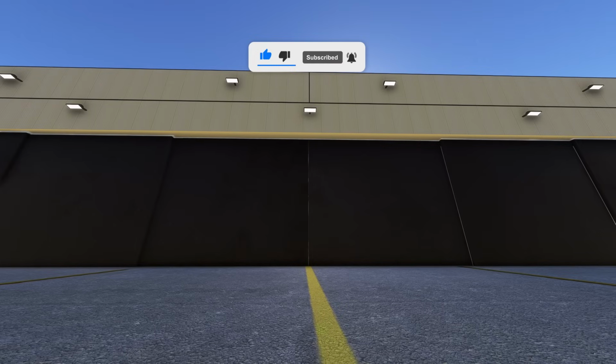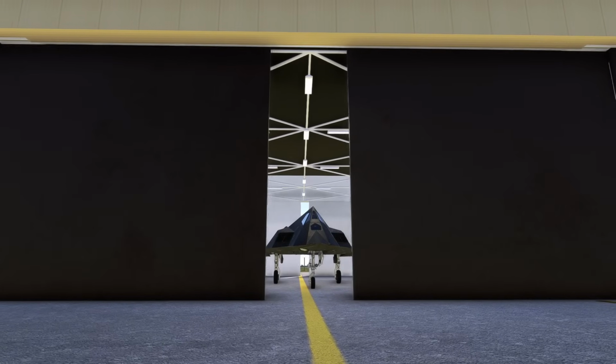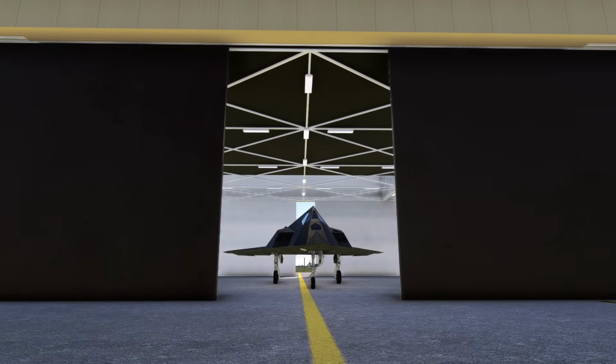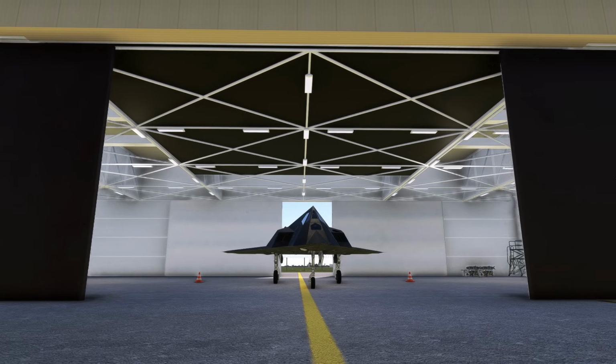And today we're taking a look at this beauty of a plane. This is the F-117. This beautiful stealth aircraft in front of us.